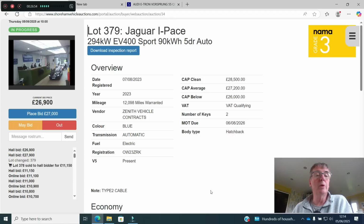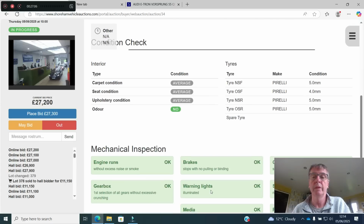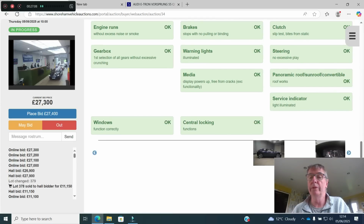27.2 is the average price. Look great, drive great. Reliability is a bit questionable. So get yourself a mega stone-clad warranty if you buy a Jaguar I-Pace. 27.1. And of course they don't make them anymore either.